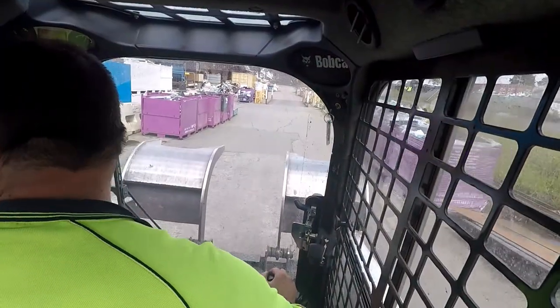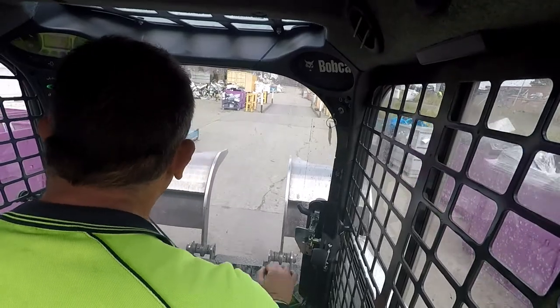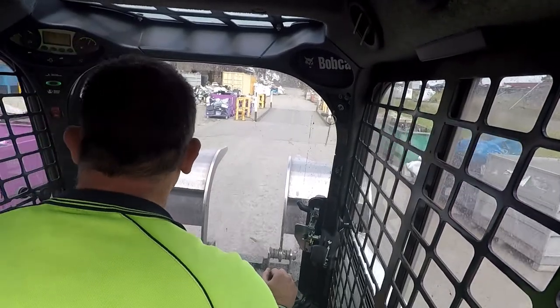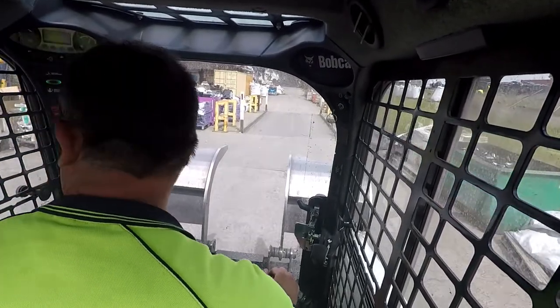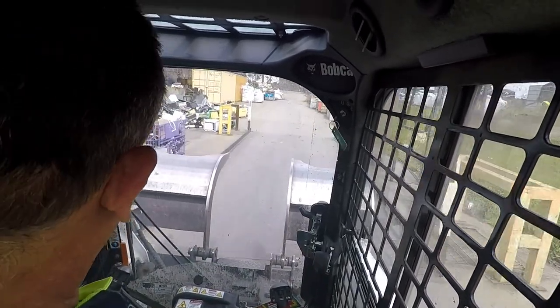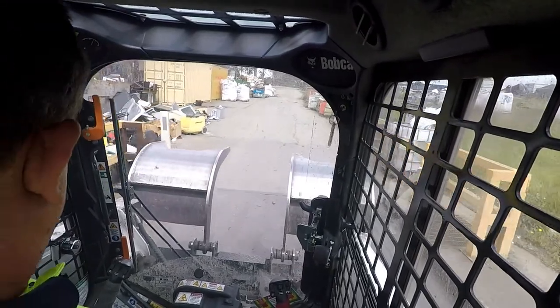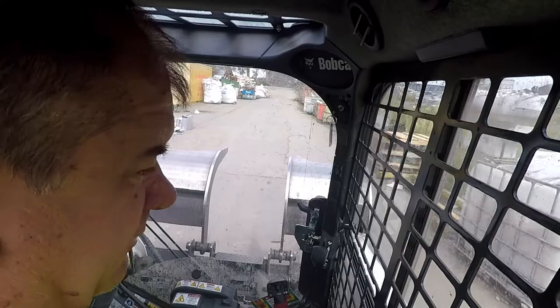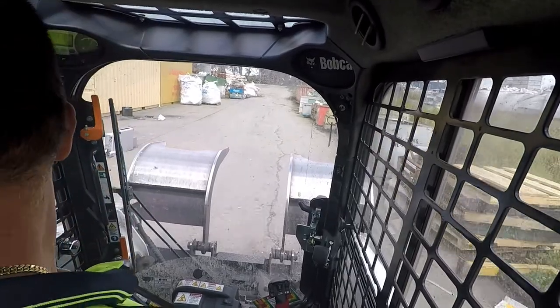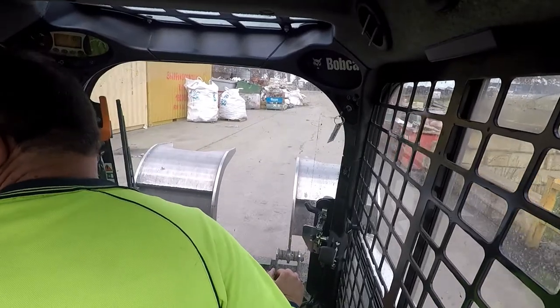Anyway, so I've been asked to come and remove this e-waste that's outside. We just got a delivery the other day and they put it in the wrong spot. It needs to go inside. So I just want to go and have a quick look to see what it's like inside before I start hauling it inside. There's a fair bit there.